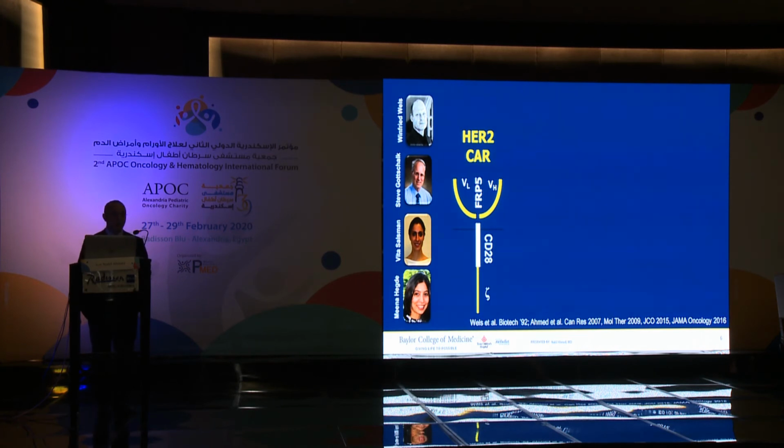About 20 years after the discovery of CARs, we joined the rush into making CAR T cells because of the promising data. We took an antibody fragment, described first by Winfried Wels in Speyer in Germany, joined it into the chain, and also included a CD28 signaling domain to make a second generation CAR.